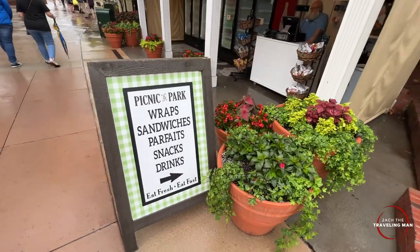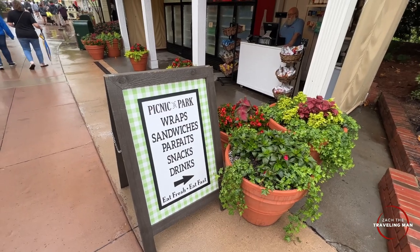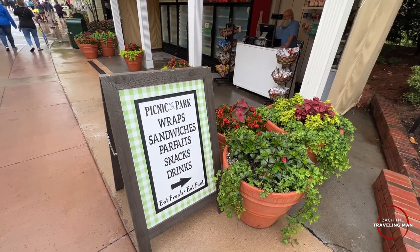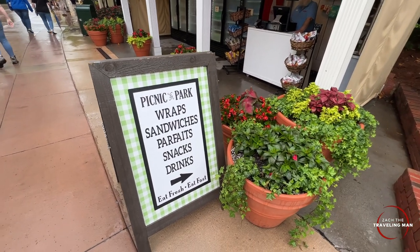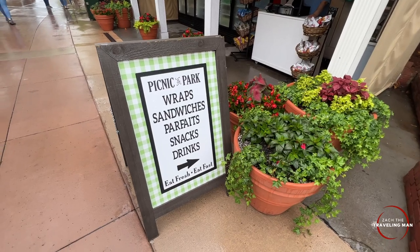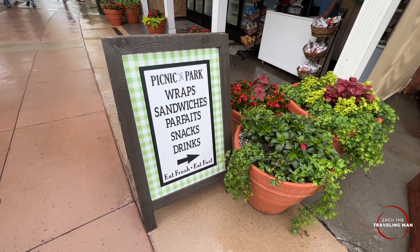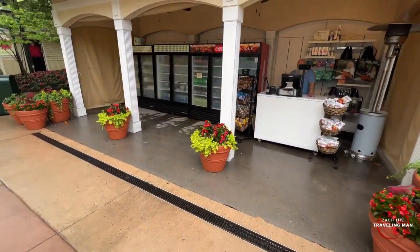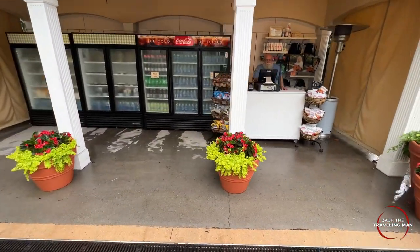In recent videos to Dollywood, I've told you about some staff shortages, which have led to long lines with food and eateries around the park, leading to a lot of them actually being closed. This is one of the ways that Dollywood is trying to alleviate that a little bit this year. You see here, picnic in the park. They have wraps, sandwiches, parfaits, snacks, and drinks. So these are just little stations of grab and go stuff. They have chips over there.